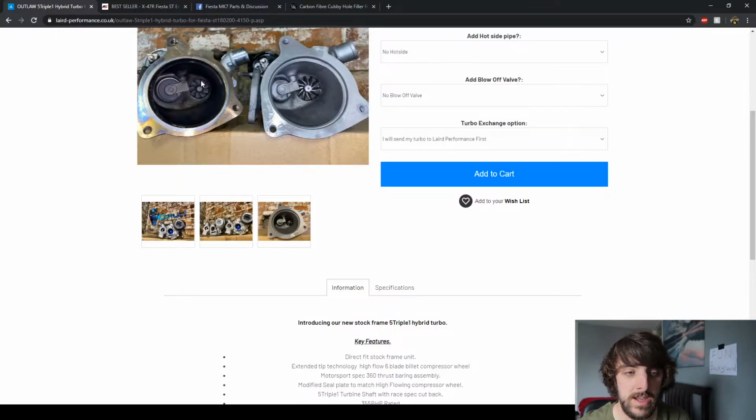As you can see here, on the left side we've got the stock turbo, which is tiny. If you've ever held a stock turbo in your hand, it's very small, and when you see how small the turbine is, it's minute. So we've now got a much larger turbine housing. I might be using the wrong terminology, blade housing, I don't know. Either way, we've got a much larger one on the right.